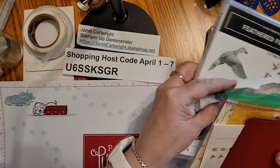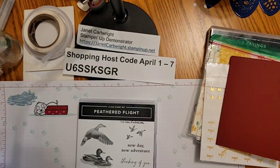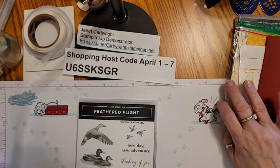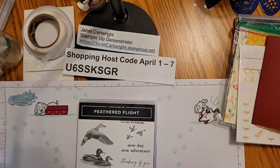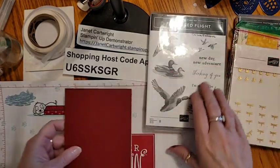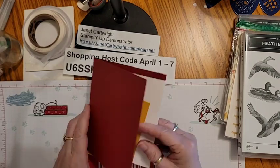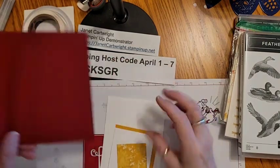Okay, I made a note of everything I would need. Since I'm not at home, I can't just turn around and grab, right? So I made my list to make sure. I love lists. So this one here, we're going to work with Cherry Cobbler today, which is a beautiful color.